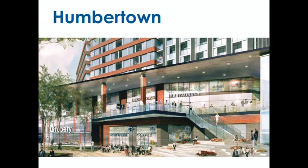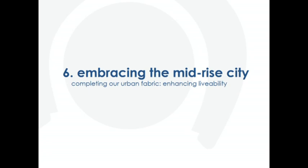The sixth way that we are, in fact, capitalizing on this massive convergence is we're embracing what we've called the mid-rise city. Now, we have a lot of low-density suburbs in our city. You saw all that yellow in the map. And then we also have some very, very tall buildings, particularly in our downtown, but all throughout the city, as you've seen. We're building lots of new tall buildings. Last week, I approved an 82 and 92-story tower development. We've got lots of really tall buildings in our city.